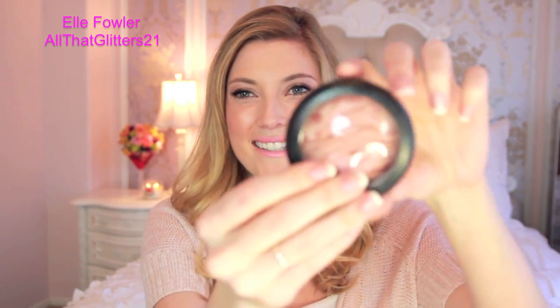Like, all the MAC Mineralize Skin Finishes have these little plastic things that are supposed to live underneath the lid, and I just use it as the lid. So it kind of protects the product. It's not going to be a homeless petticoat just because it doesn't have its lid. That would be so sad and judgmental. So love this product. It gives the most beautiful shimmer to your cheeks.